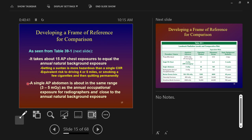Let's compare this to some other things. Front view, so AP is the term for front view in radiography, okay? It stands for anterior-posterior, but it's not really important right now. AP means front view, okay? An AP view of the abdomen, the tummy, okay? Would give a person about 3 to 5 milligray. But importantly, that's not to the whole body, okay?